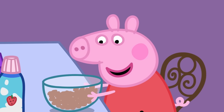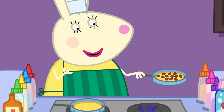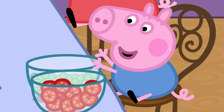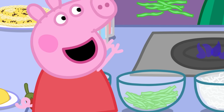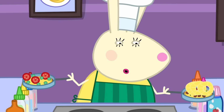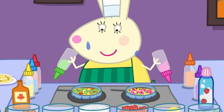I would like a chocolatey chocolate pancake. With chocolate, please. You clearly have a sweet tooth. And you, George? Peas and tomato for George. And pineapple, coconut, cabbage. And this. No, that's red hot chili. Peppa and George like all kinds of ingredients on their pancakes and lots of them.